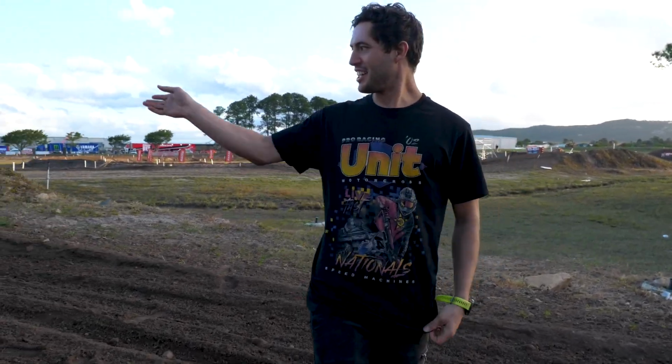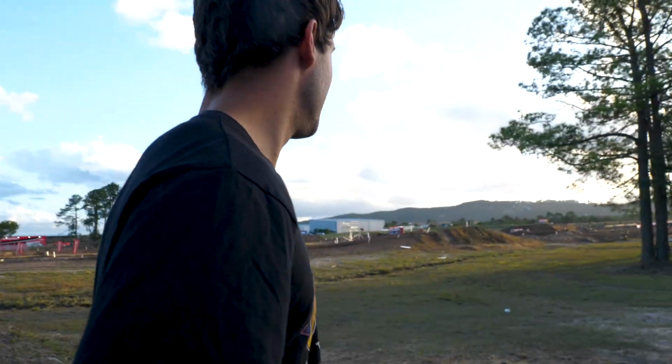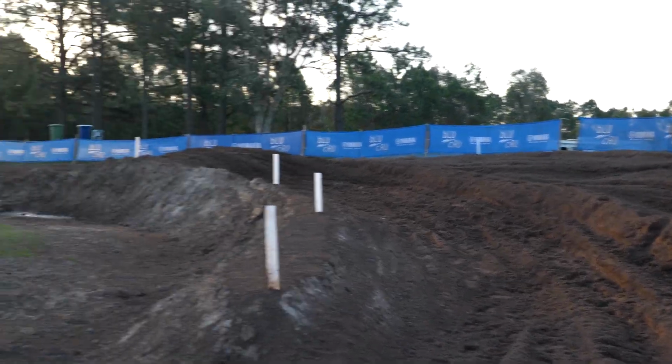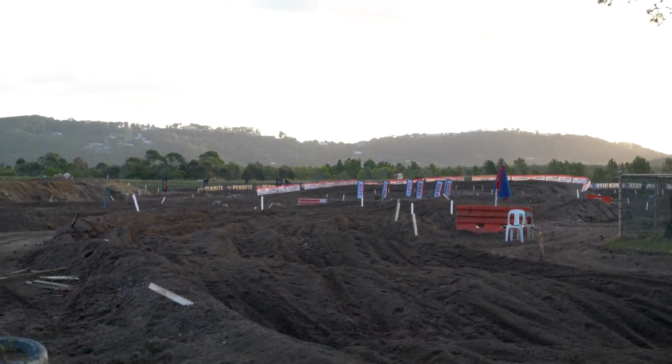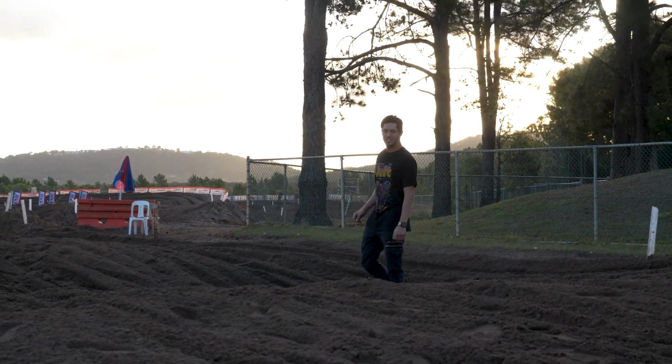First moto, when I hit the edge one lap, everyone's talking about that big moment I had, right there. It probably looked pretty gnarly through here. What if I go down in the hole? Okay, 2022, all wrapped up.